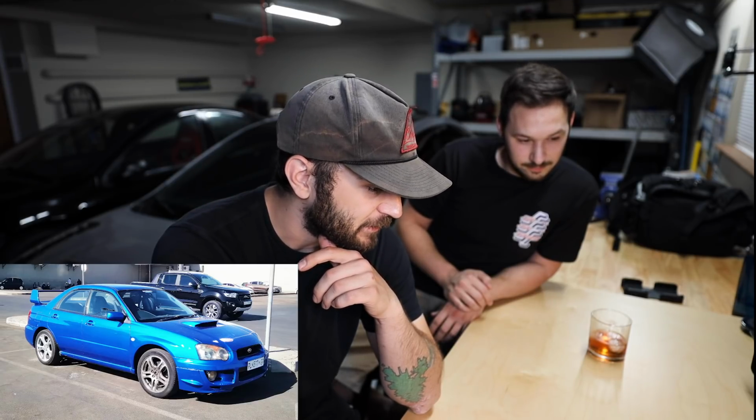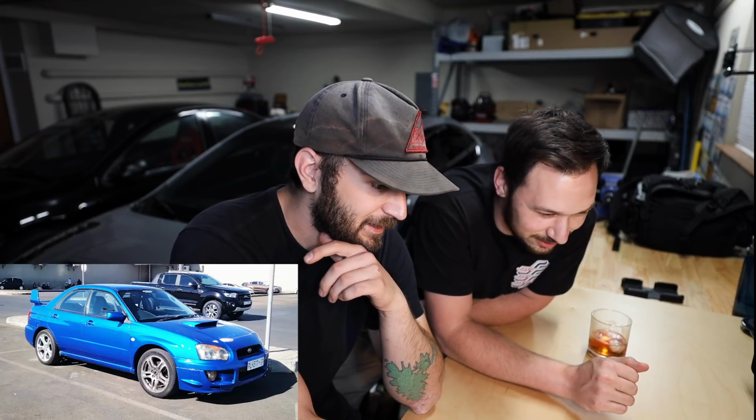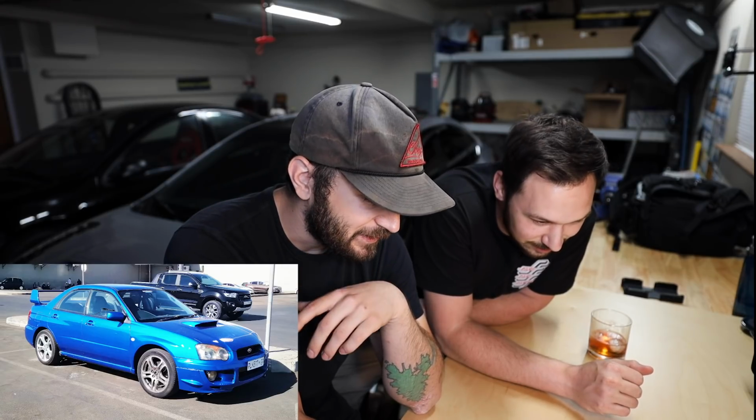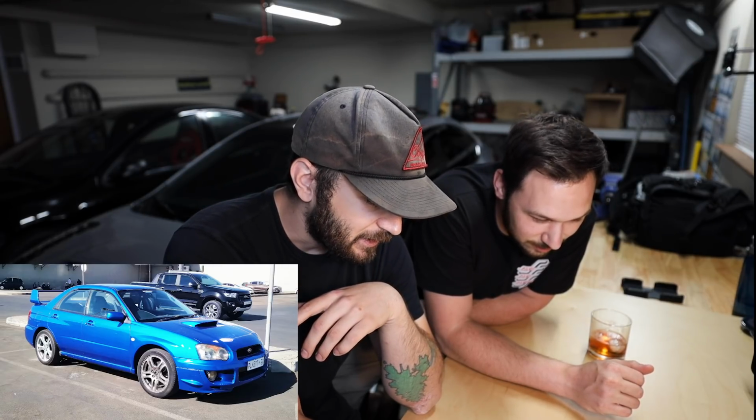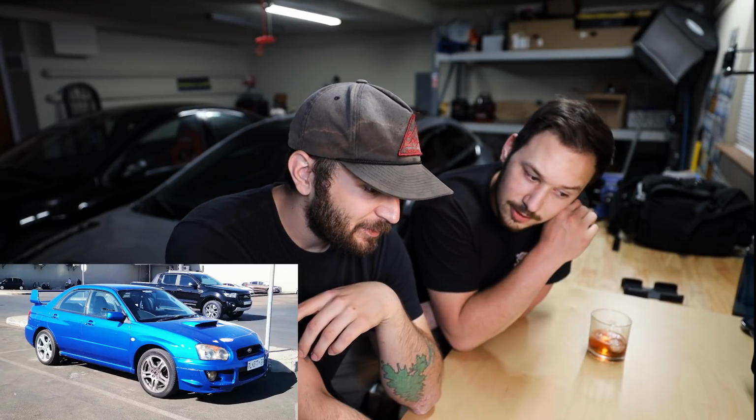I prefer the fronts over the rears, personally. They're like same, but different. They're the split 5 spokes. The backs are a little bit more flared. Yeah, they're very similar, but different. I like it. Clean little Blob-Eye.